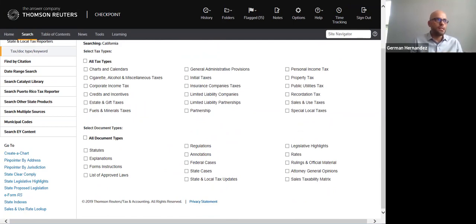If you say, okay, I need the Atlanta tax or New York City tax, it's covered here. So again, it pretty much covers everything. So here we have, as an example, cigarette, alcohol, corporate, credits and incentives.